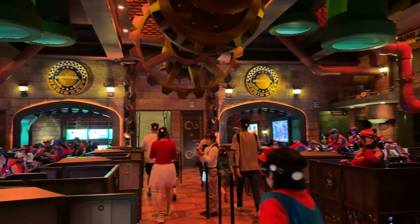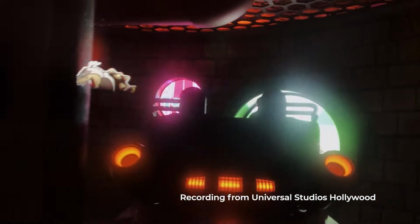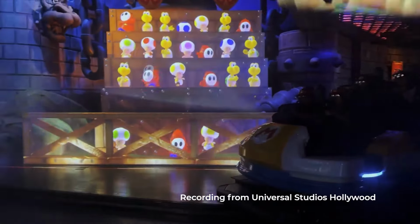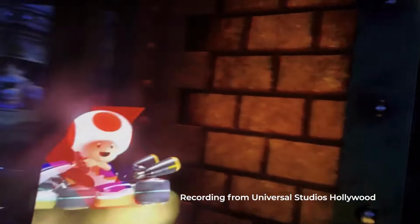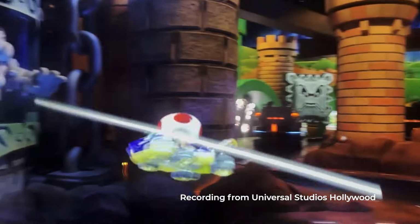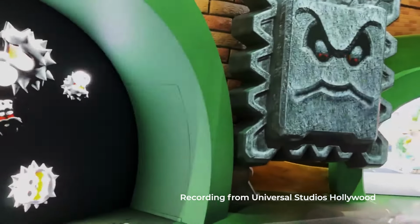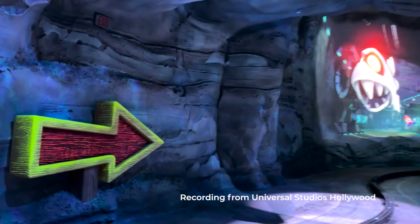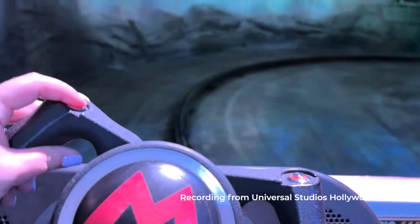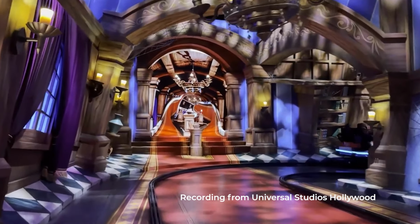Oh my goodness, it looks the same. Here we go. Oh, the carts. I'm so excited. Oh my god, I played this so many times in my games!